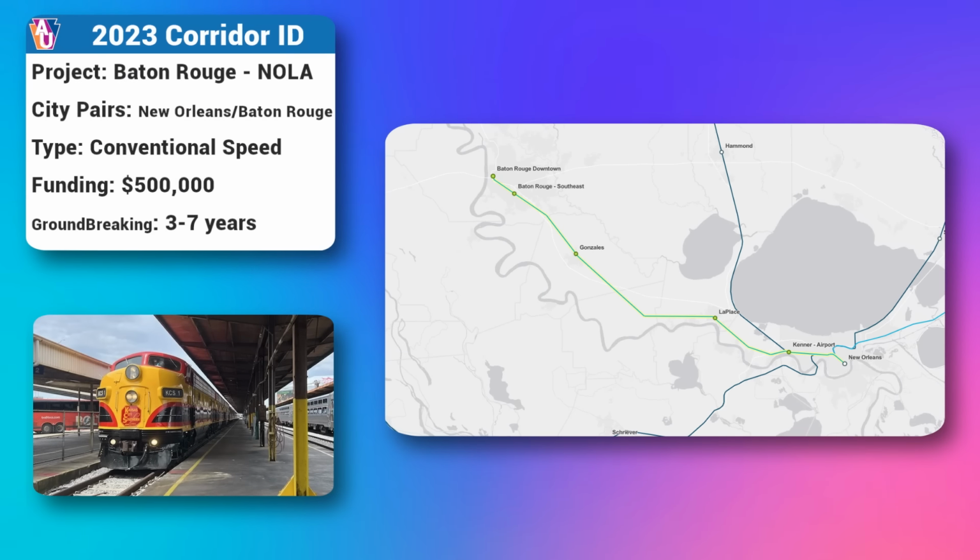New Orleans to Baton Rouge makes a lot of sense, but it'll be interesting to see how long this takes because now the corridor is owned by Canadian Pacific Kansas City Southern. So I don't know how the politics with that work with Amtrak because they're kind of different now that Canadian Pacific doesn't have to suck up to the FRA to get the merger.